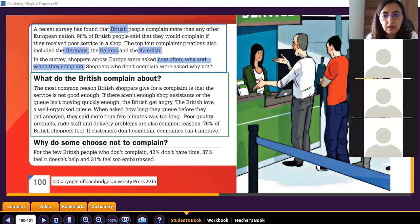Exactly. Thank you so much, Pame. So here we have some other reasons why British people usually get angry, or complain. So can you tell me, guys, how much time can British people be in a queue without getting angry? ¿Por cuánto tiempo máximo pueden estar los ingleses en una fila sin quejarse? 5 minutes.